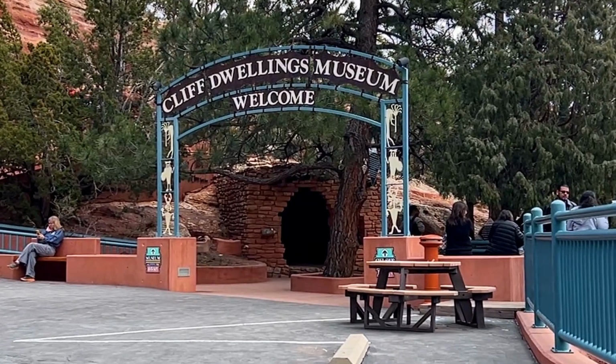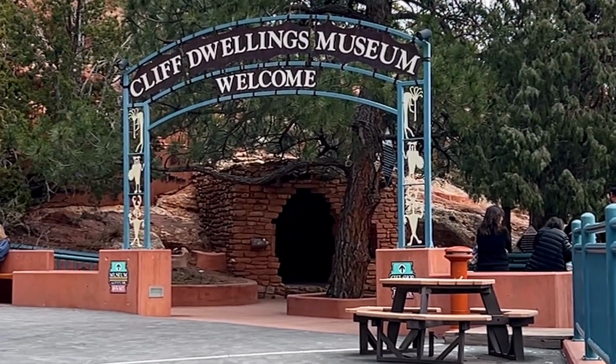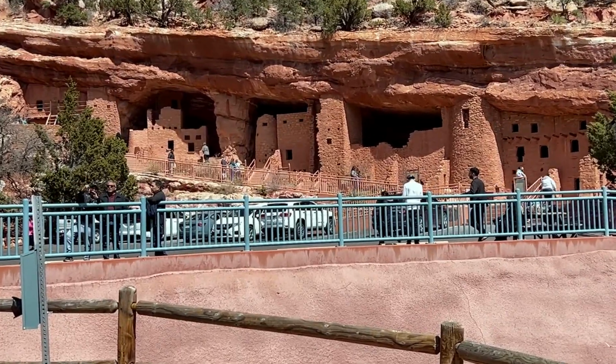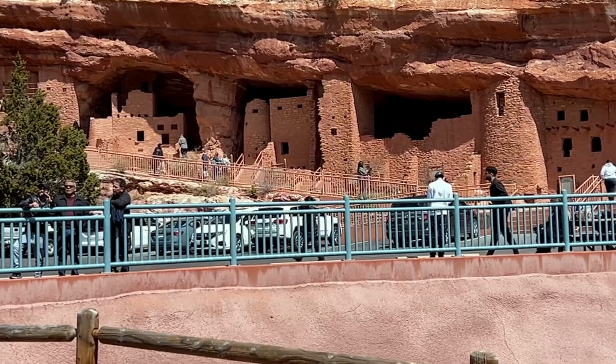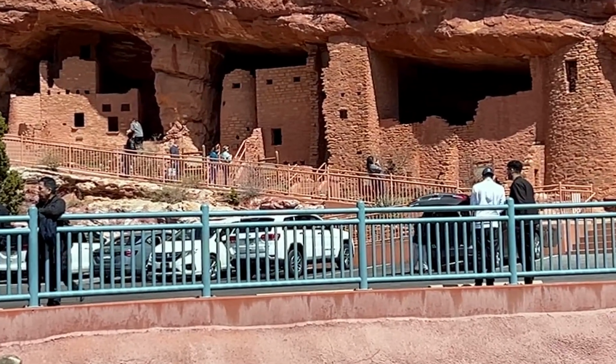The Manitou Cliff Dwellings take you back in time to the Great Pueblo period from roughly 1100 to 1300 CE, the time shortly before the Great Drought that eventually forced the inhabitants to move south and east away from where they were living to the Rio Grande Pueblos of New Mexico and the Hopi Pueblos of Arizona.